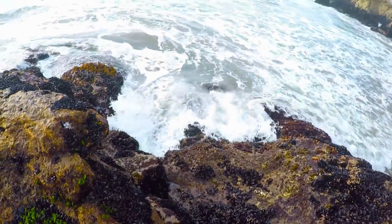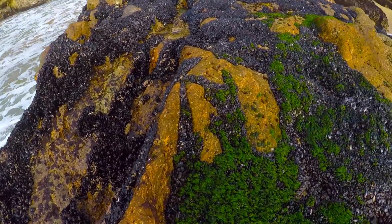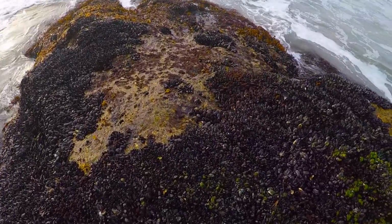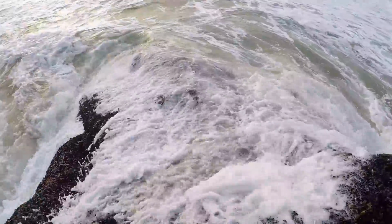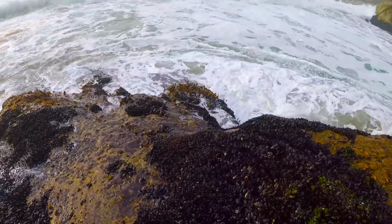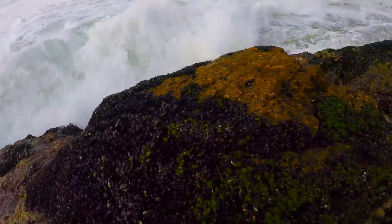This used to all be mussel in here just a couple of years ago, and it is kind of sad to see it in such a condition. Look over here. Look at that. Someone came in here, and that's just greed, folks. Greed. You don't need that much bait. Take what you need and learn how to harvest in a way that makes a lot more sense.